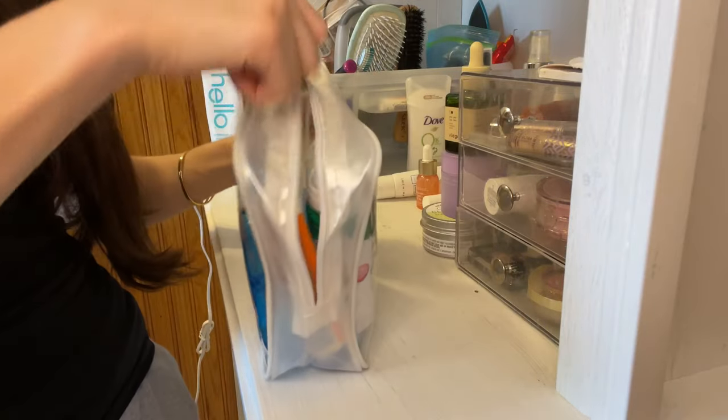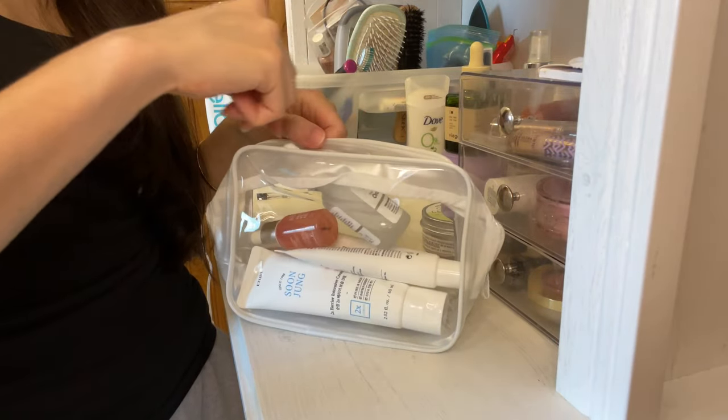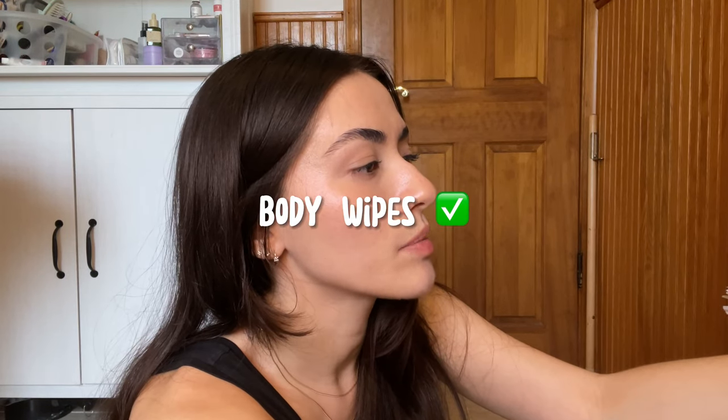And then the next thing on my list, I said body wipes. Let's see. Oh yeah, I have some Summer's Eve fragrance free wipes. Because I know traveling 20 plus hours, you're gonna be hella stinky, dirty, and sweaty. So these come in clutch. You just wipe down your body. So I will pack some of that.